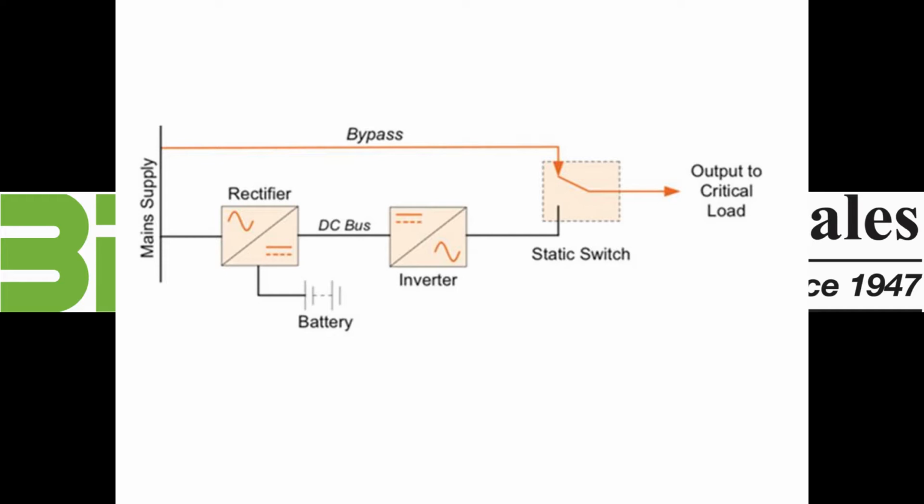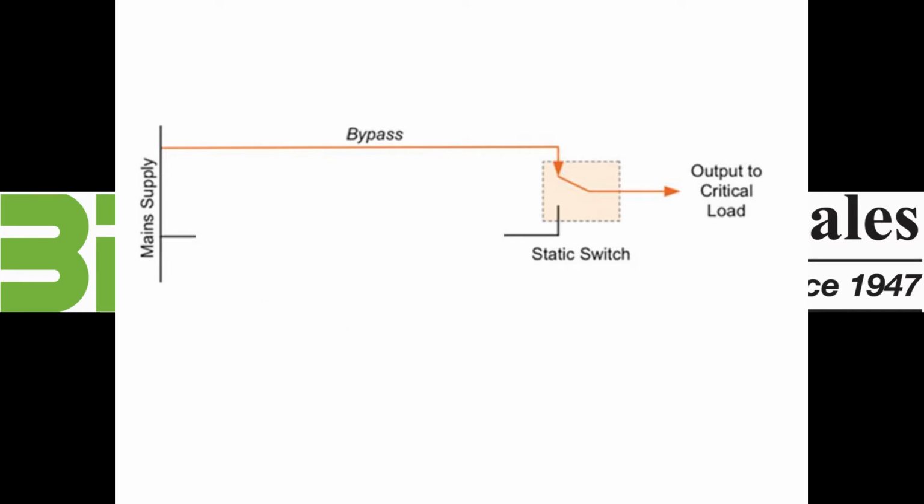Here's a diagram showing the UPS in bypass where the main supply is going direct to the critical loads. With the UPS in bypass, the rectifier and inverter can be removed for servicing and maintenance. Be sure to coordinate with your UPS technician.